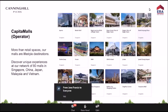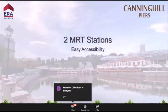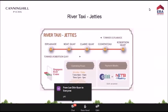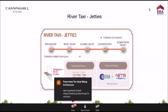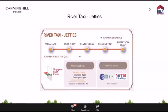And this is something that I want you to highlight to your customers when they buy Canninghill Piers. So you make sure you have got the best shopping experience when you go down to the retail mall. Two MRT stations is something that you can shout out to your potential buyers. Before I talk about the MRT station, this is the river taxi that I want to share with you. Do you know there's this river taxi that links you from Esplanade to Boat Quay, to Clarke Quay, to Clemenceau, to Robertson Quay? Remember when I did the project Riviere, we took this $5, I paid with my EZ-Link card, and we toured the Singapore River.